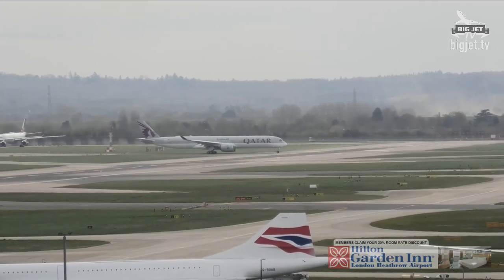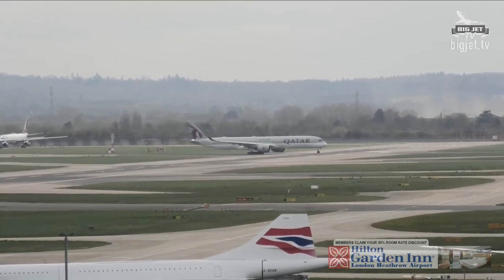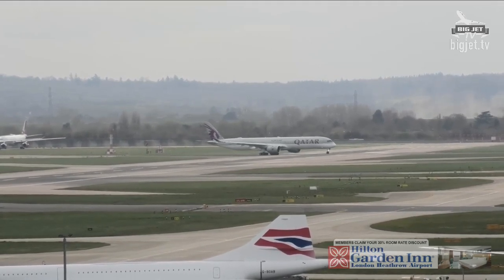BA Boeing 777, India Bravo, just passing my window, inbound for Cardiff, Ian Finley saying.